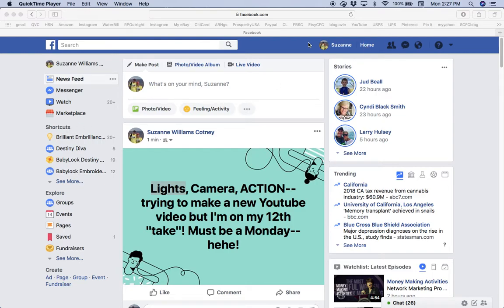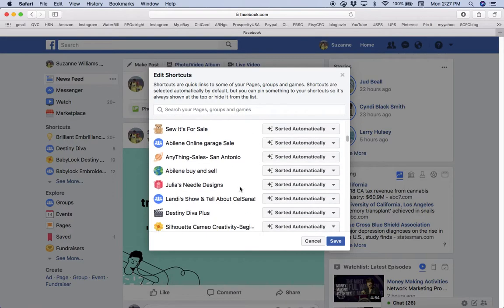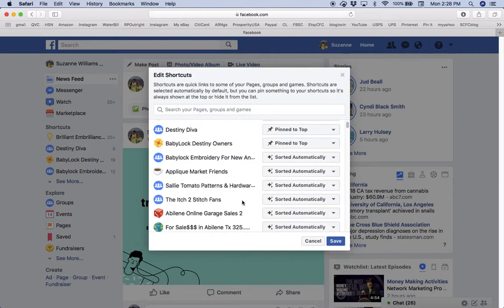If you're on your home news feed, and this is for a laptop, click on shortcuts or go over here to shortcuts, the word edit will pop up. And this is one of the many ways probably to do this. Anyway, that will pop up, and then here's all my different groups. Yes, I have a lot. Sorry about that, but makes life fun.